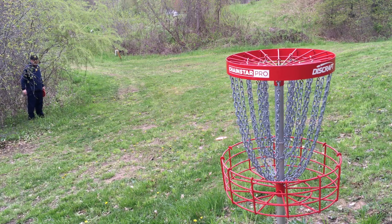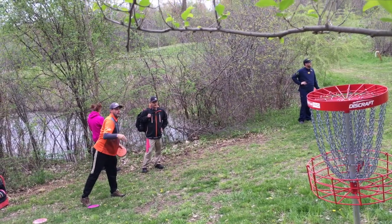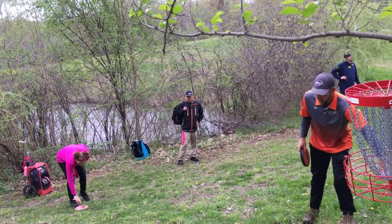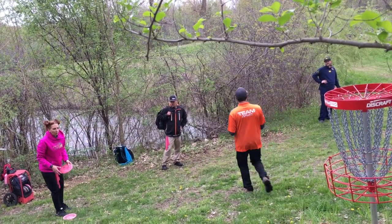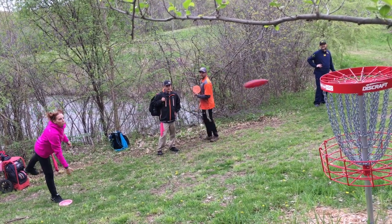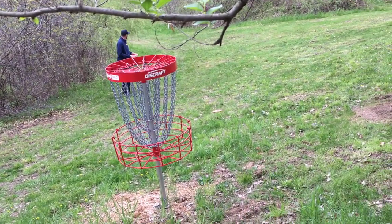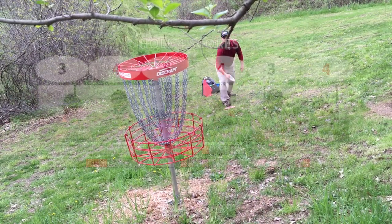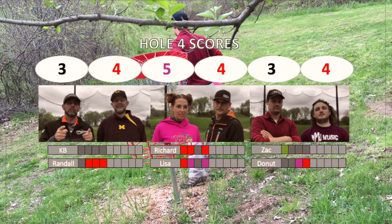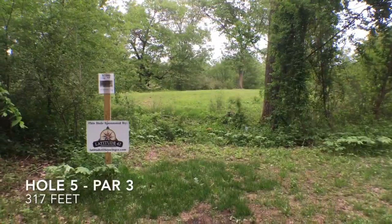And here I'm just pitching out. I got stuck right in the middle of that thing, couldn't see. And we didn't catch Lisa's, but she was inside the layer of water towards the basket. She was dry, so she had to just take a quick pitch out. And that's where she landed, so she's looking to clean up. And she also goes pro side and stays out. Just like her man. Yeah, they're just doing it together. So after the cleanups there, it looks like Randall, Richie, and Donut take the 4s, you and I the 3s, and Lisa the 5.